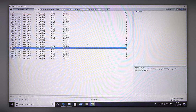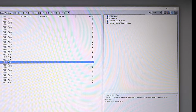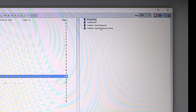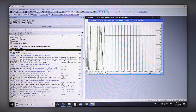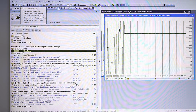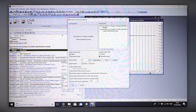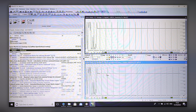But what I do have is a directory of different files that I've modified in different ways, and I select one of those as my reference. So here I'm going to select this catalyst monitor and sports exhaust. This is just what I call my reference file. Here you can now see all of the different maps that I adjust. What we're doing now is telling the system that the file at the bottom, which is my reference, is what I'm going to carry across to the file at the top that we want to remap.